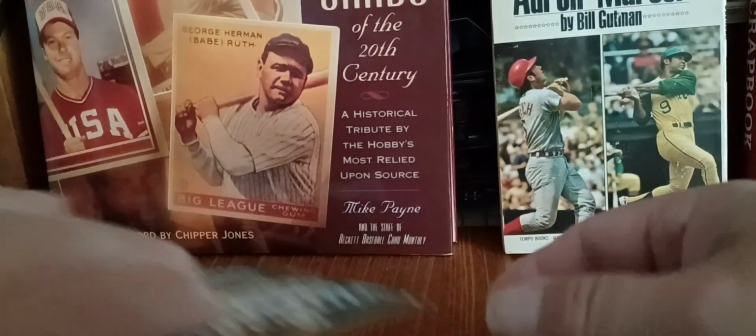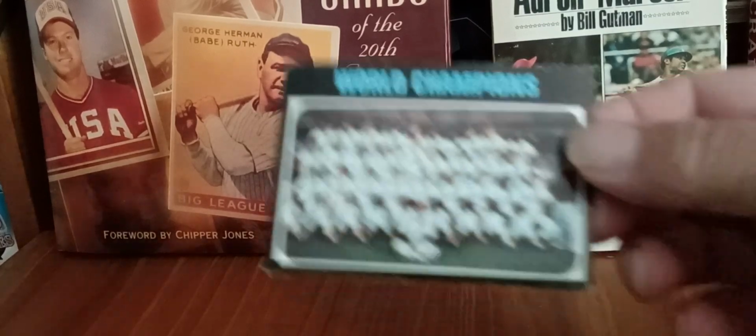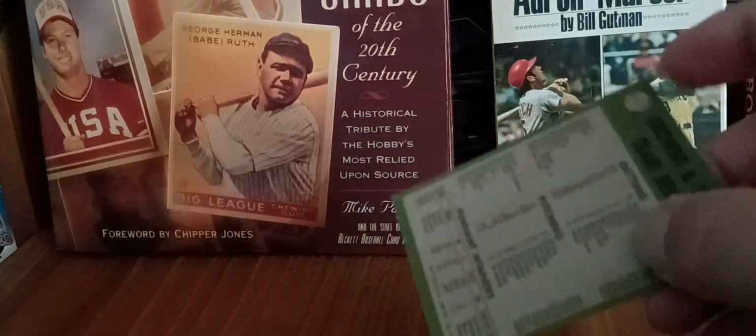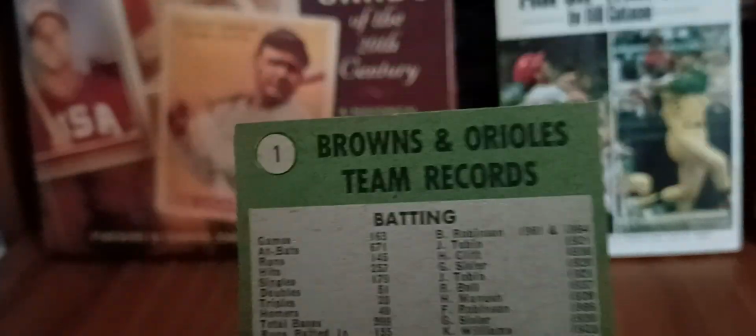We're going to start out again with the '71 Pittsburgh Pirates World Champions card. And that is going to be the Baltimore Orioles, who beat the Cincinnati Reds. And here are all their team records from the history of the Browns and Orioles. Probably some records that will never be broken.